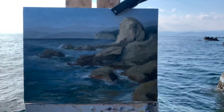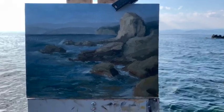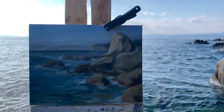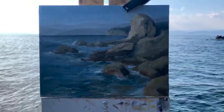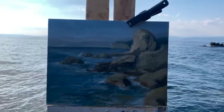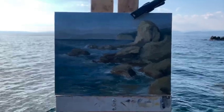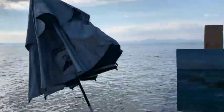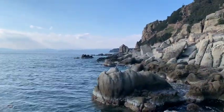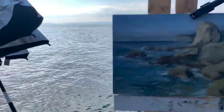Okay, so I'm gonna stop here and sit down and relax and enjoy this beautiful area. I think it turned out all right. There's so much to learn when you go outside to paint. If you really want to learn how to paint anything, go outside. It's challenging, it's beautiful. There's so much to learn.